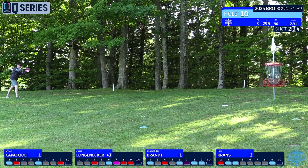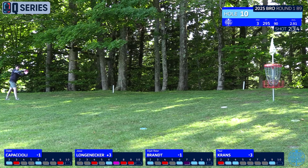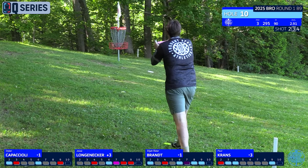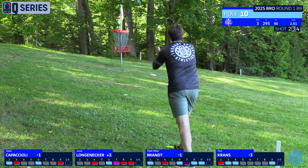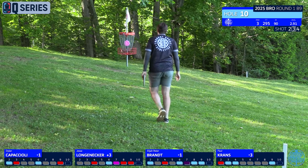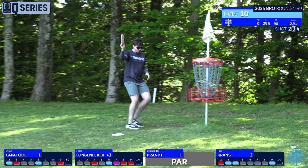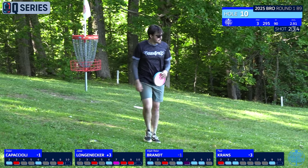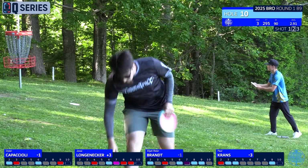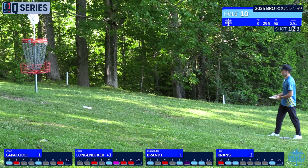Just a bit high for Dylan on the par save. We'll see if Eli's able to knock it down out in the 40-foot range. Most likely a little step-through putt from him. He gets it. Online all the way. Great par save. Yeah, it's a big one to keep him at 1 down. Has some good momentum going. We'll see if he can keep it up here down the stretch.